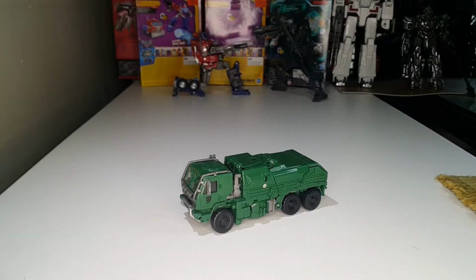Hey, what's up, ladies and gentlemen? JJ Prime here, back with another video, and today we'll be taking a look at the Transformers Age of Extinction Voyager class Autobot Hound. So here I am, and there he is, and I'm so sorry I don't have the packaging because I think I threw it out. I think I threw it out in the trash can, or maybe it's still upstairs. I can't tell. I don't know.